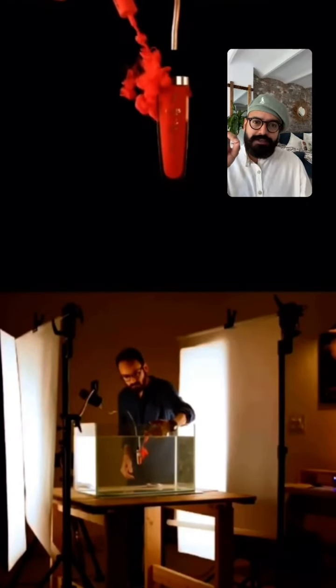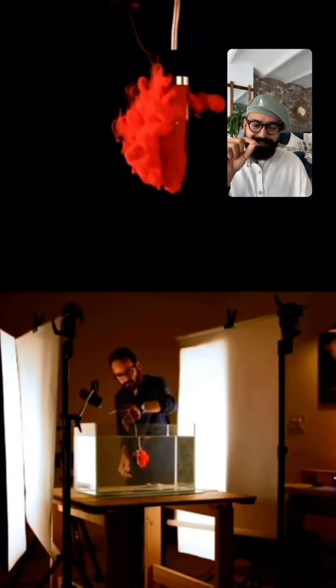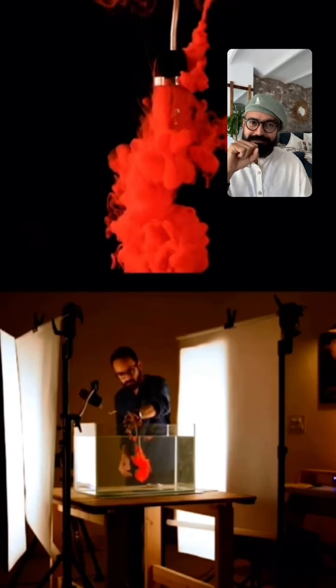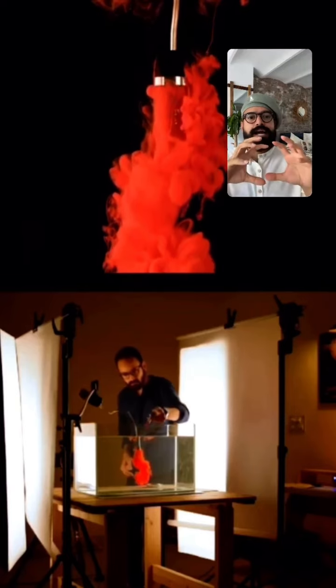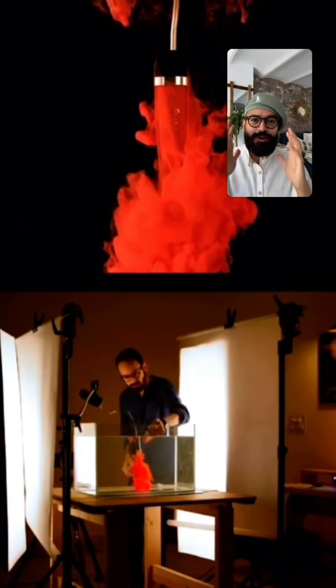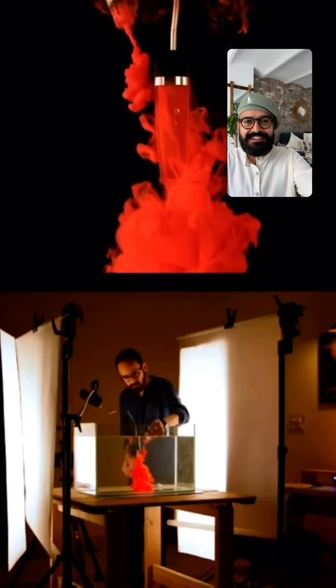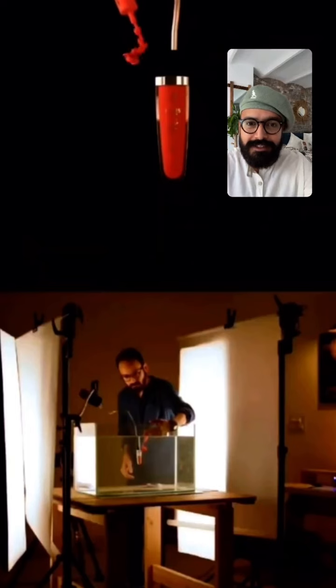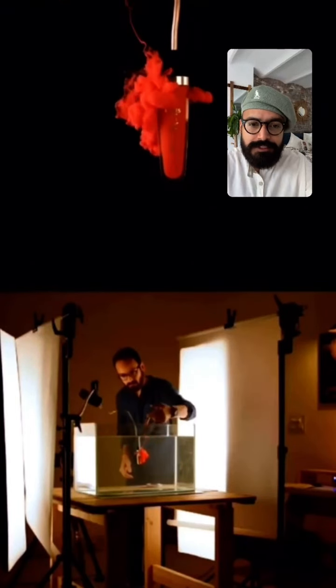So here you see me pouring liquid paint in the glass aquarium, and the lipstick is underwater, and here I'm just capturing the interactions of the product with the liquid. Okay, I'm capturing all the interaction parts. And let's get to another one, another BTS from the same shoot.